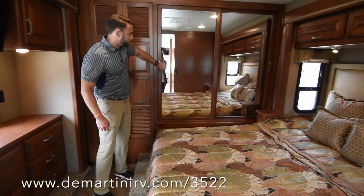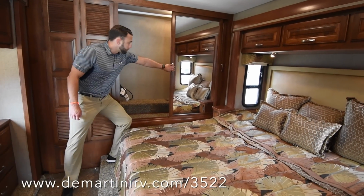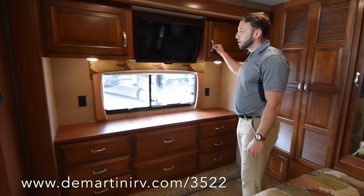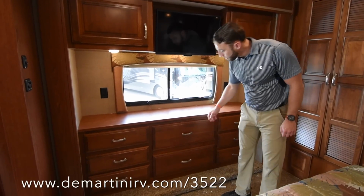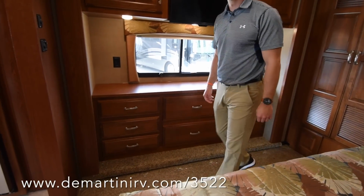and then you have a good amount of storage space back here for your hanging clothes and whatnot in the bedroom. You have good adequate storage then on the passenger side here above as well. A little side hinge on the TV for a little bit more privacy storage, and then good deep drawers here in the bedroom as well.